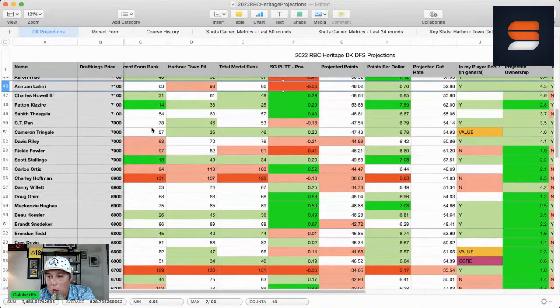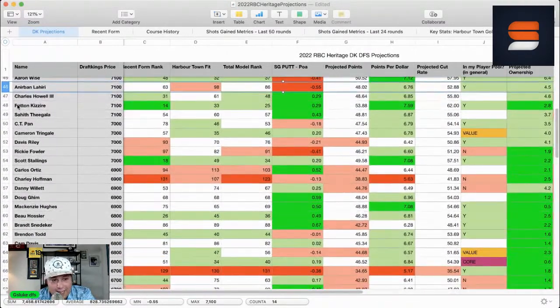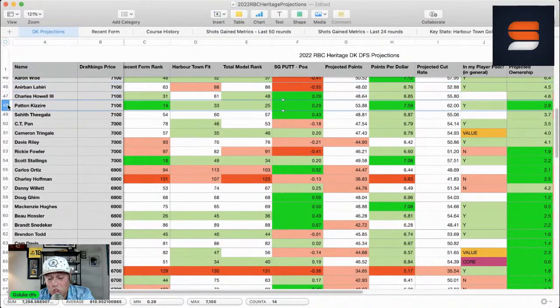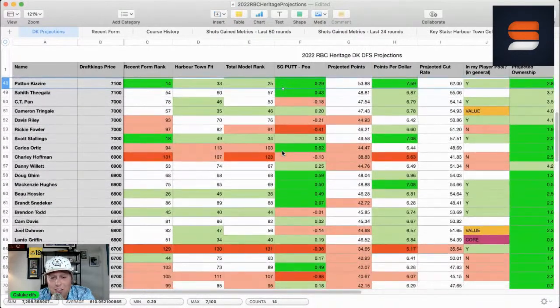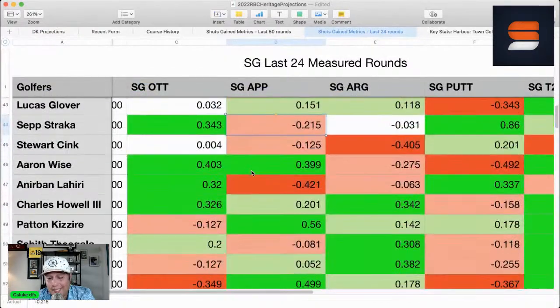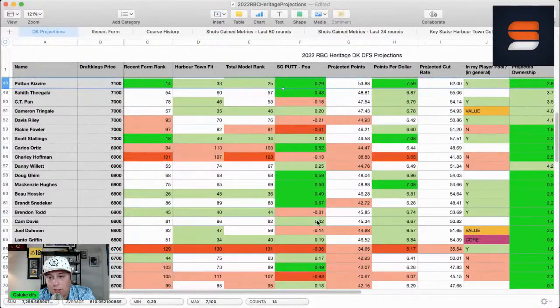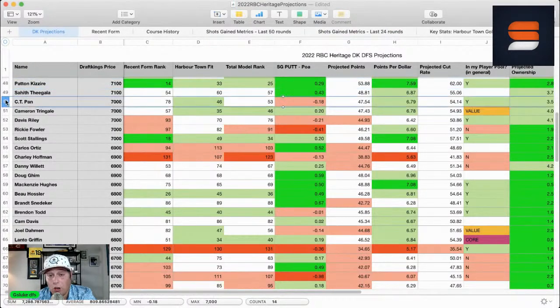Anirban Lahiri is on to something. He's really cooking it up with the approach play right now, and if he continues that, the short game is always going to be really good for Anirban. So I definitely like what I'm seeing there. Pan Kazire is looking really solid with the approach play. He's been talked about on this channel quite a bit over the last month, but gaining over half a stroke per round in that category. And off the tee, which has been his worst category, shouldn't be that much of an issue this week with all the layups and, of course, a relatively short golf course.